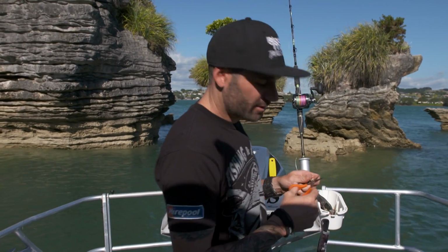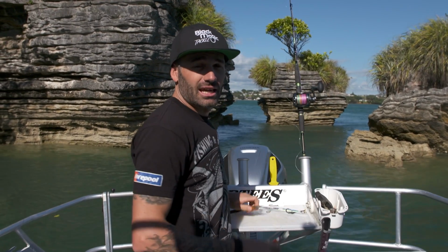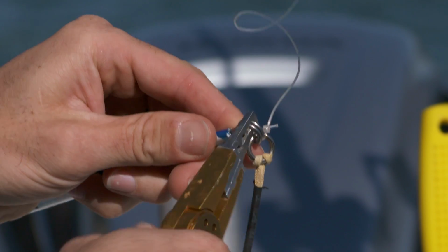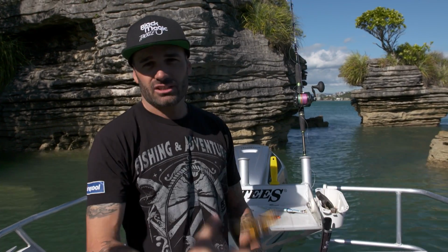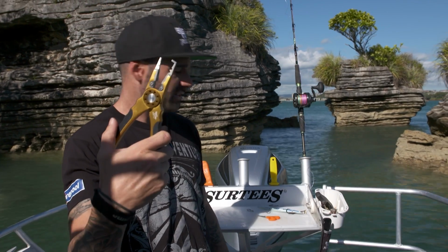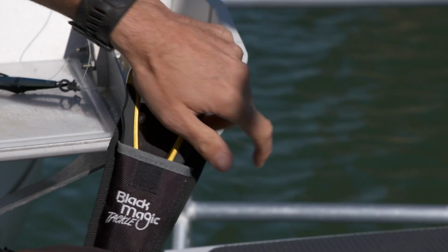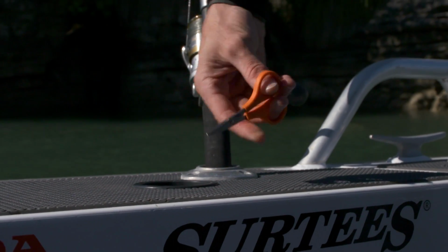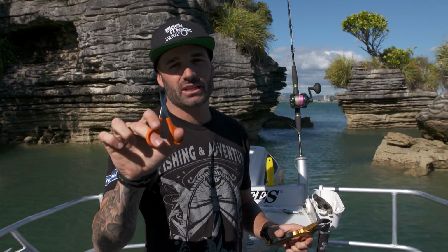A couple of bits of equipment which are extremely essential to have on the boat, and often overlooked, are a good pair of scissors and pliers. We use these all the time because we're constantly chopping knots and changing rigs. Little Black Magic scissors are great for all sorts of rigging, with Black Magic pliers. Pliers sit here, nice and handy on the bait board, and the scissors either in our little bait board holder there or the various little holders around the boat. So if you haven't already got yourself a pair of these, or 6 or 7 pairs, shoot into Top Catch and grab some. Believe me, your teeth will thank you for it.